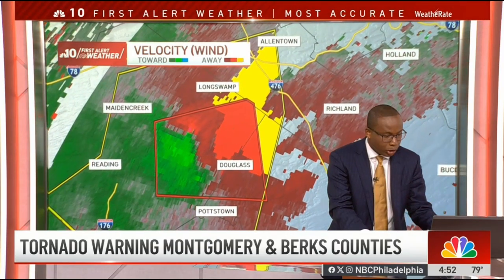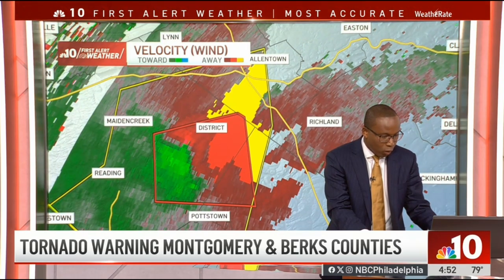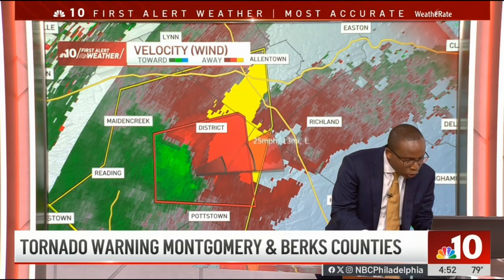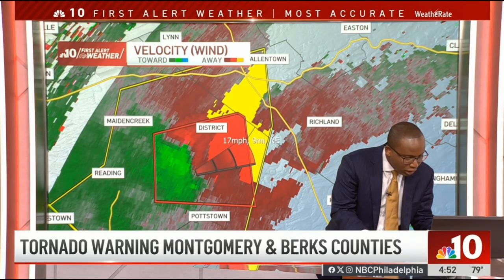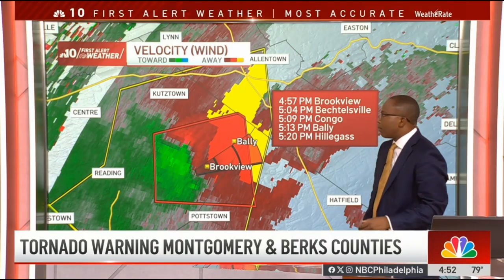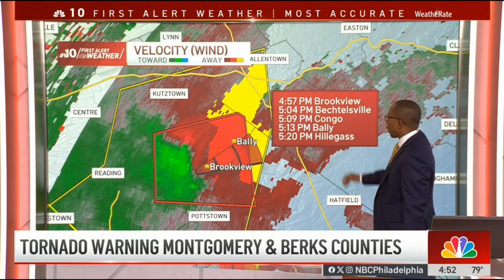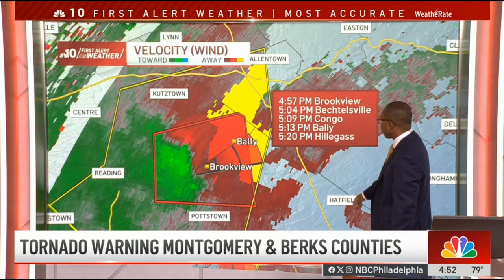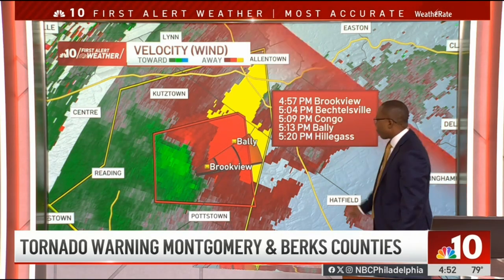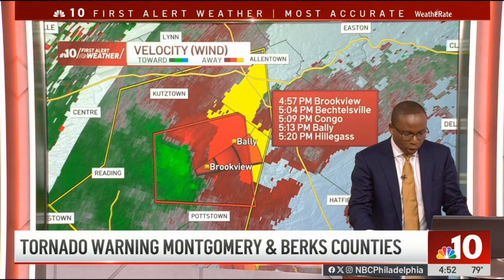I'll widen out this shot, move it over just a bit, just to give you a better indication of where the system is moving. Again, sliding to the east at 20 miles per hour, so you definitely don't have a lot of time. So here's a track on this. As mentioned, the time right now is 4:52, and it'll be in Congo at approximately 5:09, and areas near there at approximately 5:13. So this is very quickly moving to the east at 20 miles per hour.